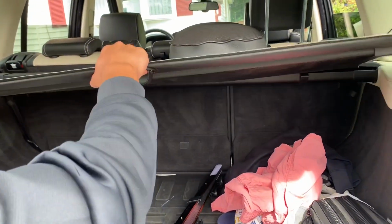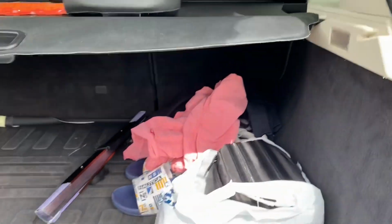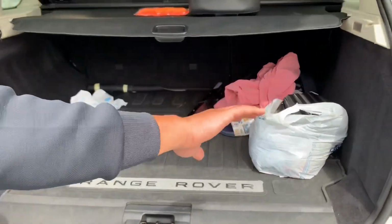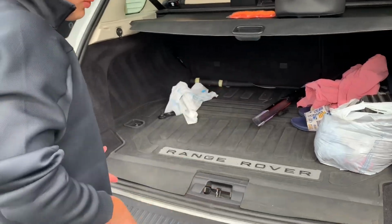The trunk itself is pretty big. You can actually look at this. For the cover, you can have 2 different levels, which is pretty nice. It's a pretty big trunk, pretty basic. The opening is really wide, so you can fit larger items inside. It's easier to put them in.